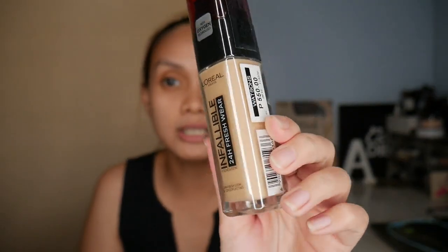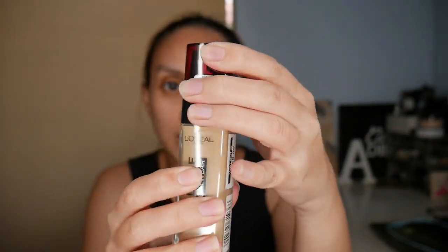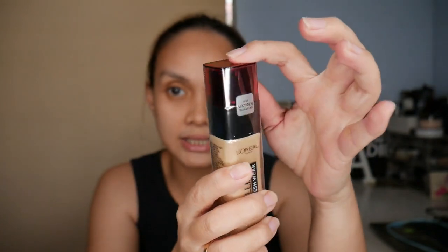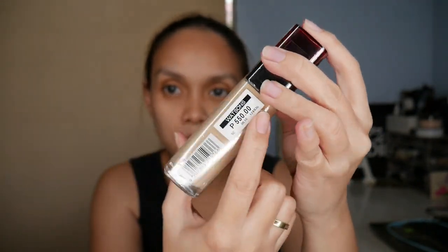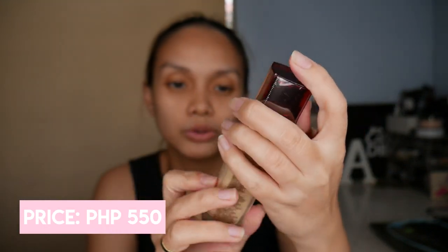So this is the packaging. It comes in a bottle packaging. So glass siya, hindi siya plastic. Pero yung cap niya, I think this is plastic lang. And then, so ito, binili ko siya sa Watsons. It's 550 pesos sa Watsons.